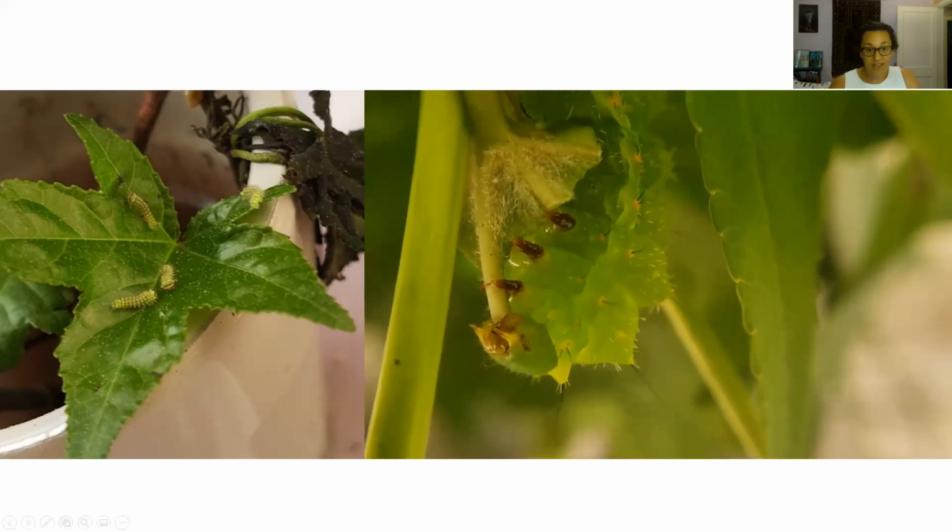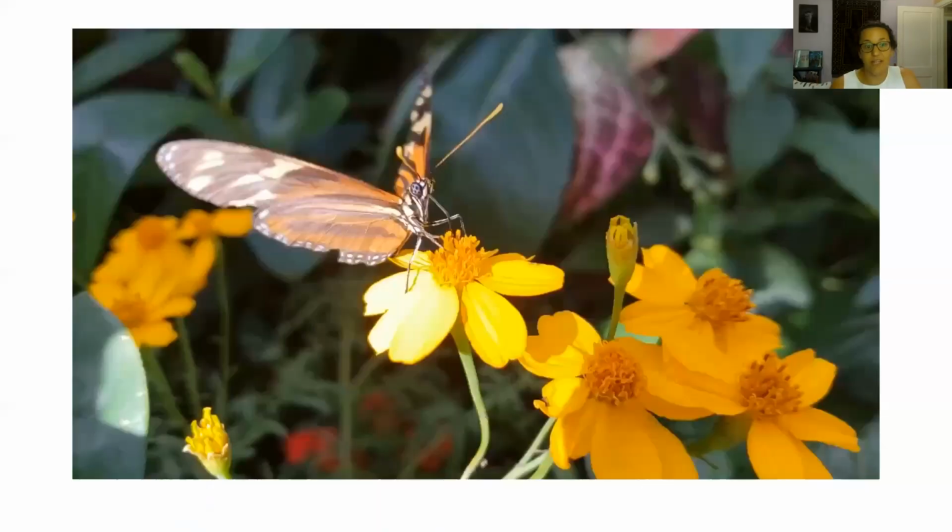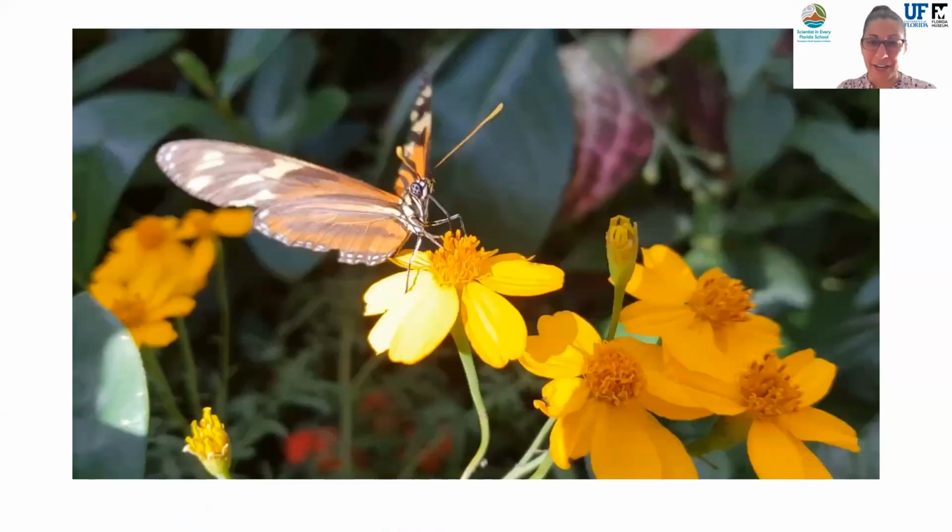Other butterflies that I showed you, however, very clearly do have mouth parts and they do eat as adults. So the proboscis on this is definitely a mouth part, and this butterfly is drinking nectar from this flower. So that depends on the species. Great, that's great to know.